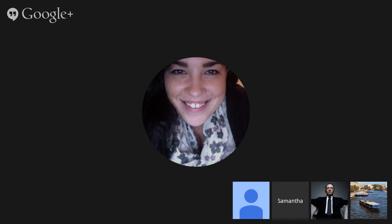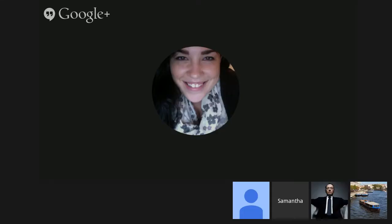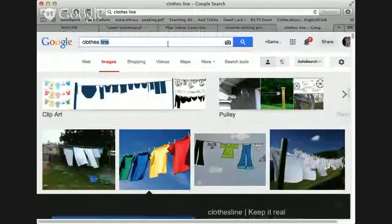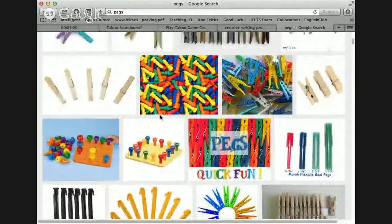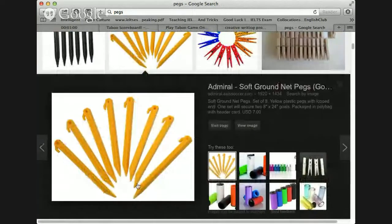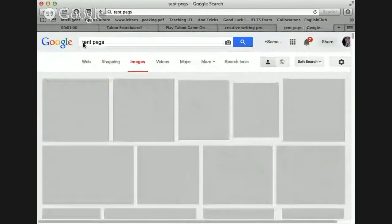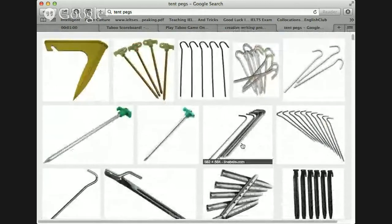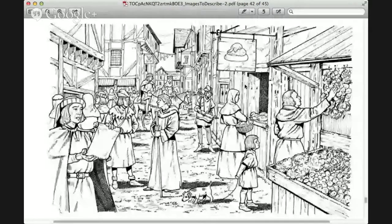Are there pegs without the clothing pegs? If it's not for clothing, we have pegs for tents. Let me show you. If I just search pegs, you get a lot of clothes pegs. Or these ones. Have you seen these before? It's for a tent. You hammer them into the ground to hold your tent. There are different kinds. Tent pegs. There are lots of different ones. Okay. Any other questions about the market?